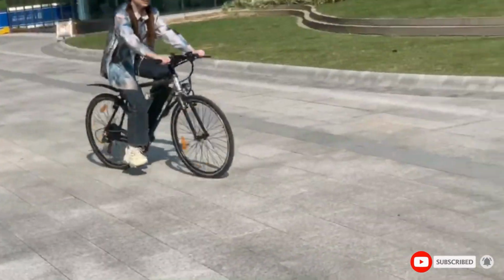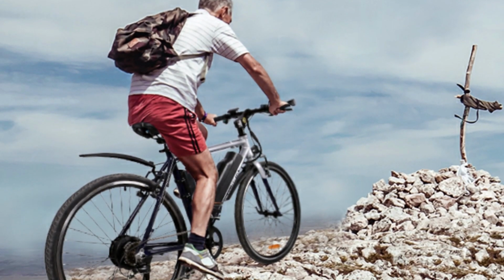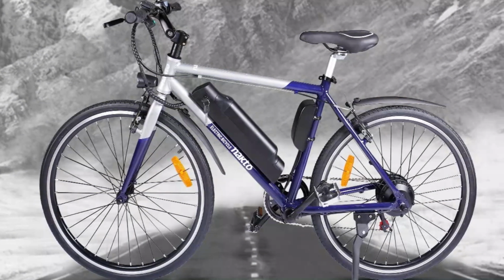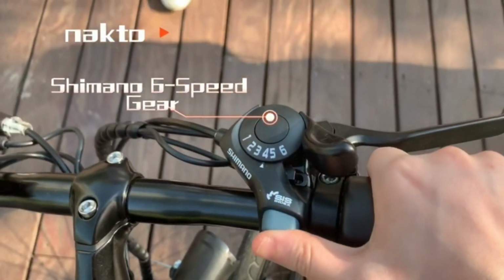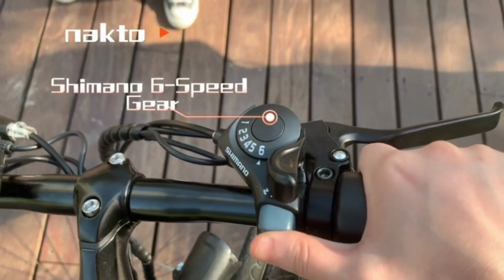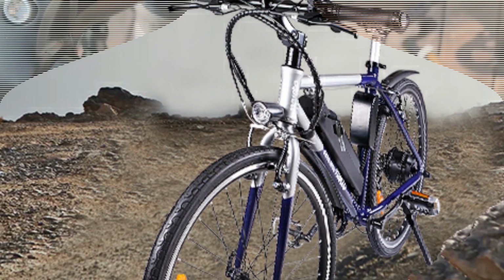Its top speed is 20 miles per hour. Riding range varies from 15 miles in pure power mode to 30 miles in pedal assist mode. The larger 26 inch tires are for riding with less effort. With the 6-speed transmission system, you can choose any speed according to your needs. The LED headlight and dual V brakes fully protect your safety. Also, the aluminum alloy material is for better durability.